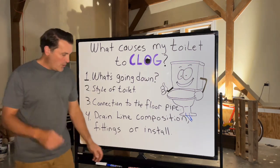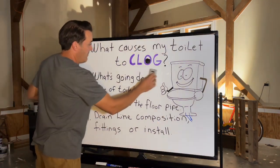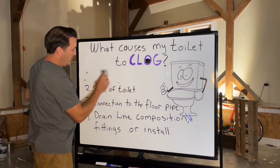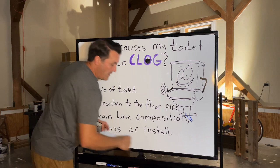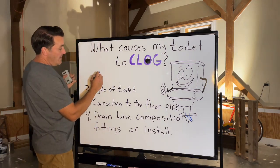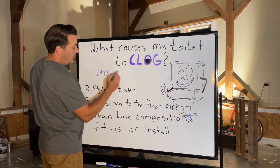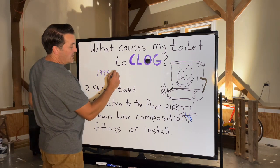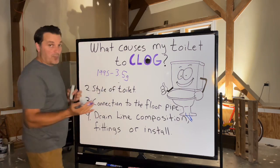Chances are, if your home was built before 1995, and you still have the same toilet, you probably have a toilet that uses maybe up to, we'll say, 1995 or older. It's going to be using maybe up to 3.5 gallons of water per flush.